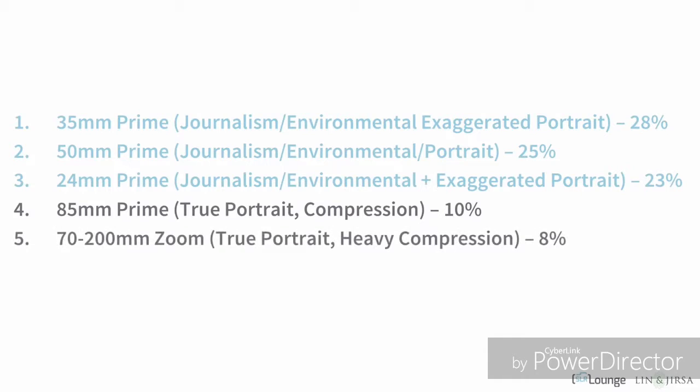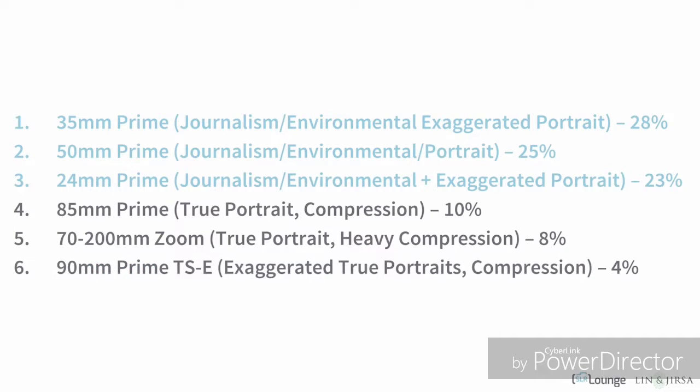So this is our 85, we call this kind of like a true portrait lens. Our 70-200, which gives us great true portrait focal lengths as well as heavy compression, and a 90mm tilt shift for special effect type stuff. But you'll notice that the 85, I'm only shooting about 10% of my images on that. Although it has a very unique look and effect to it, especially when shooting wide open, I'm not shooting that much on it. Same thing with the 70-200, I busted out for special purposes, like when I need to bring the background forward and really zoom in and compress the backgrounds. It's fantastic for that, but otherwise it's staying in my bag.